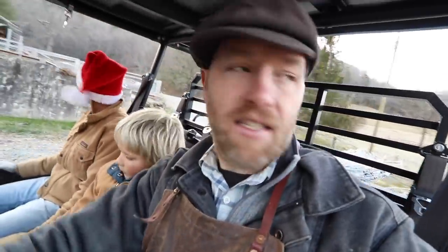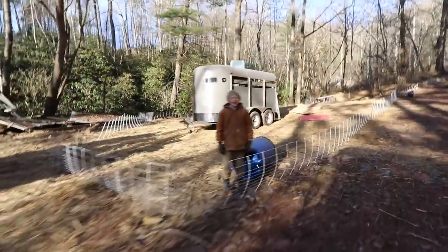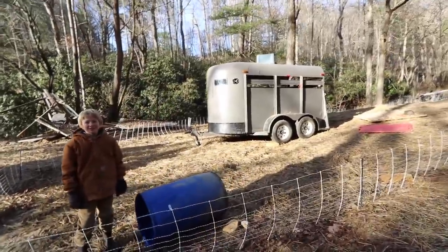Before we go out there, let's see if the pigs... I'm just curious to see if the pigs got in the trailer. What's going on? I already got them in the trailer. Oh, my.